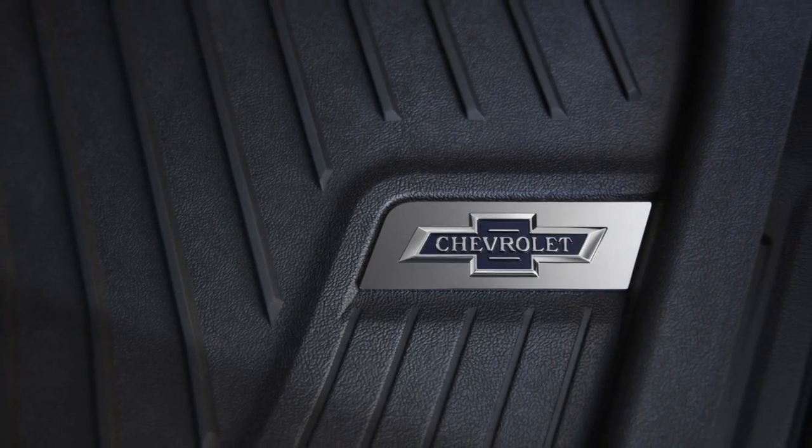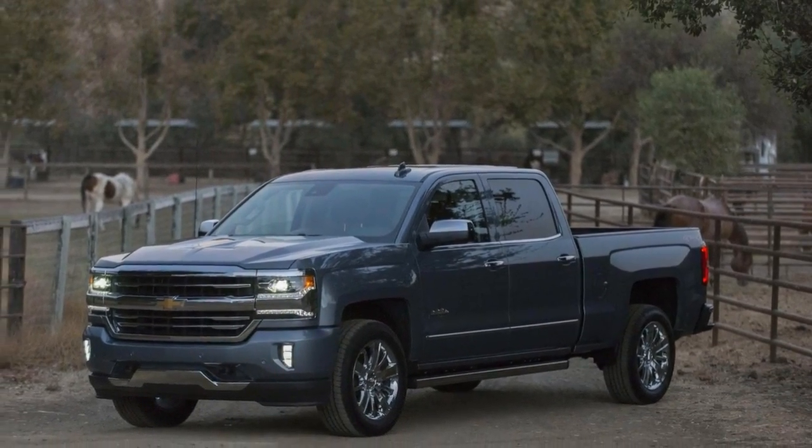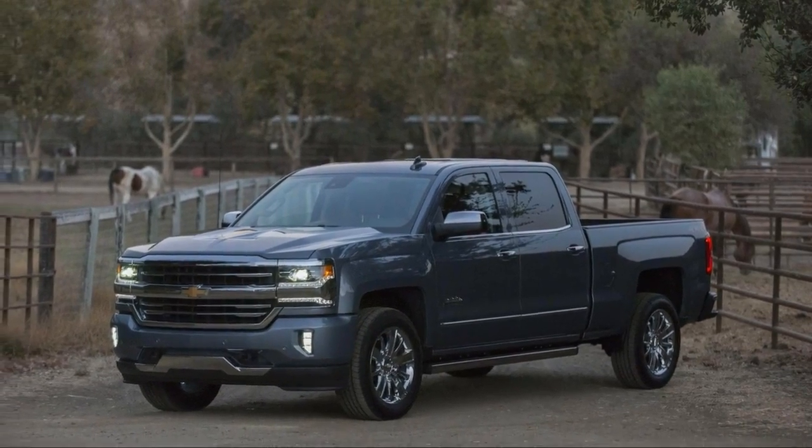The eAssist powertrain is available with both rear and four-wheel drive and can be specified on LT and LTZ trim levels only.